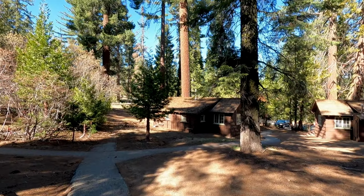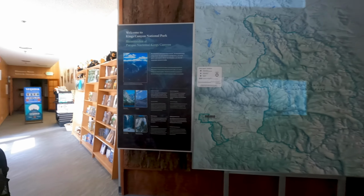Our first stop for the day is at the Kings Canyon Visitor Center. We'll be picking up some stamps and any information that we need for the day.